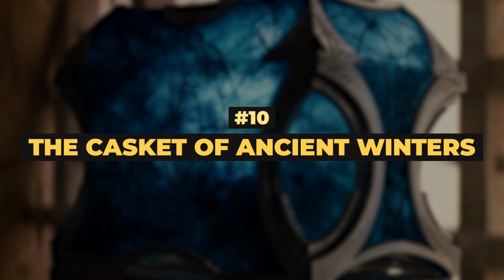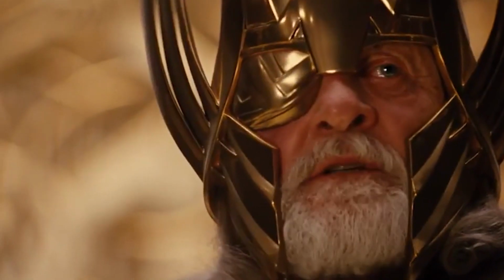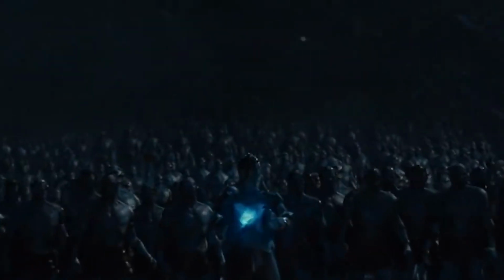Number 10. The Casket of Ancient Winters. In the Thor movie, we saw the Casket of Ancient Winters inside Odin's vault. But it didn't always belong there. Before Odin conquered them, it belonged to the frost giants of Jotunheim. But what's so special about a Casket of Winters? Well, what if we told you that this casket is capable of producing an infinite icy wind that can turn an entire world into a popsicle?